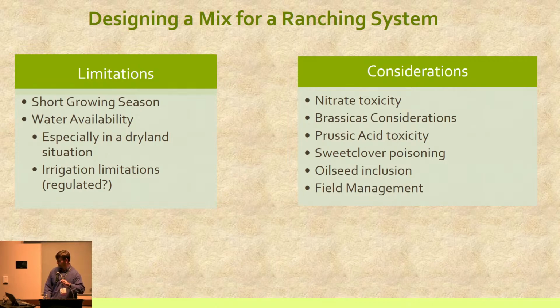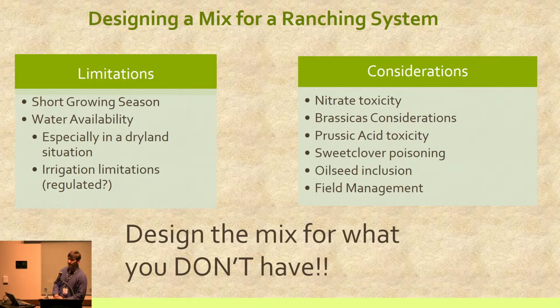Okay, so this is kind of an important one. Every time you design a mix or you're working in a ranching system or any system for that matter, you're going to have limitations and you're going to have considerations you need to think about. I've just listed some of those. Of course, there's going to be additional ones depending on who you're working with and where you're working with them. But one important thing to remember is design the mix for what you don't have. That means you need to look at that information that you've gathered, whether it's from the Haney soil test, your worm counts, your water infiltration, the producer's goals and priorities. What they don't have is what you need to try to design that mix to help get.